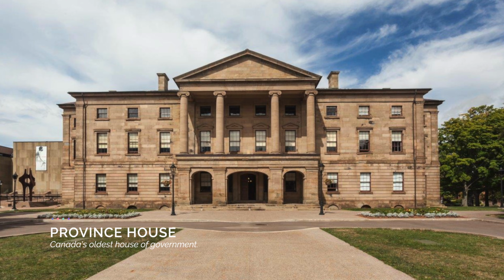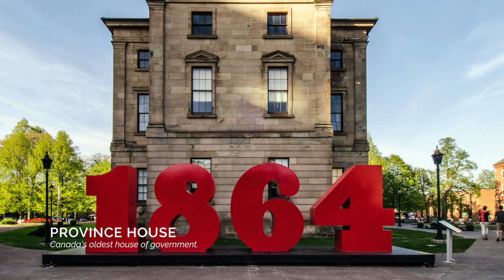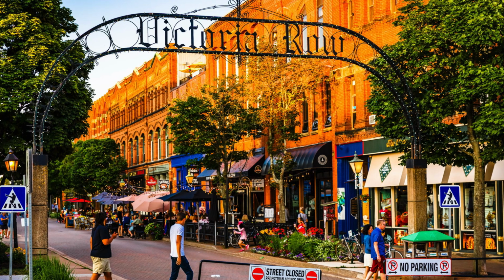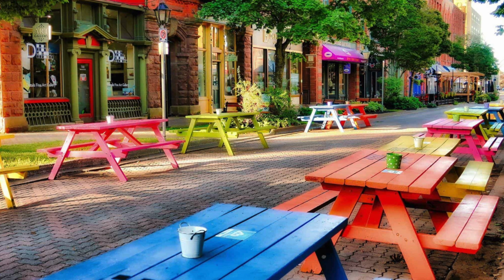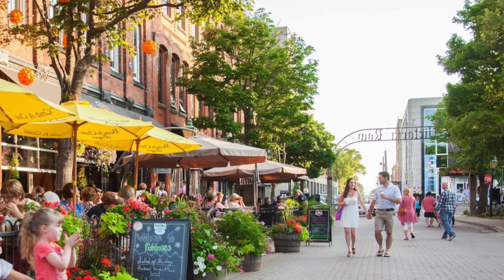Charlottetown's centerpiece is the imposing yet welcoming Province House. It was here in 1864, within the Confederation Chamber, that 23 representatives of Britain's North American colonies first discussed the creation of Canada. Then you can also take a walk along the beautiful Victoria Road. We can stroll along this charming street filled with cafes and local boutiques. It's nice and colorful.